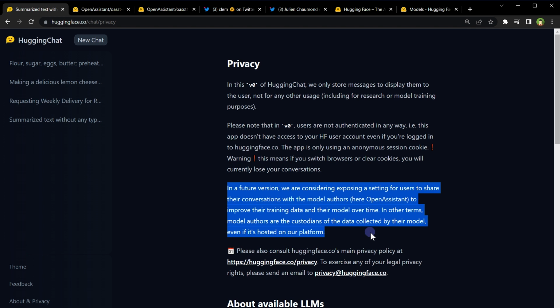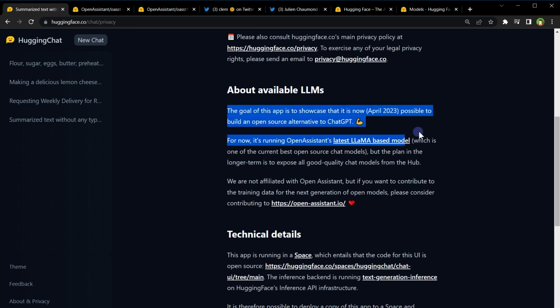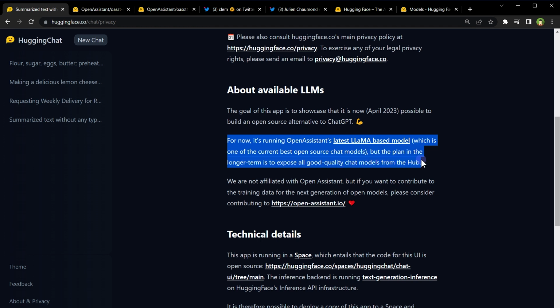In future versions, you will see settings for users to share conversations with model authors. This is to improve the training data and the model over time. So in the future, model authors may be able to collect data to train or improve the model over time, but with your permission. The goal of this app is to build an open source alternative to ChatGPT. For now, it's running Open Assistant's latest Llama-based model, which is one of the current best open source chat models. But the plan in the longer term is to expose all good quality chat models from the hub.